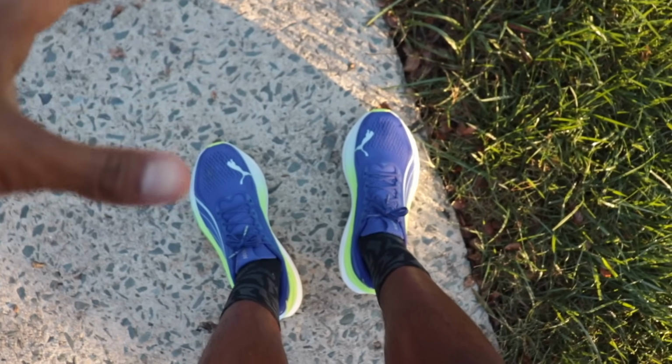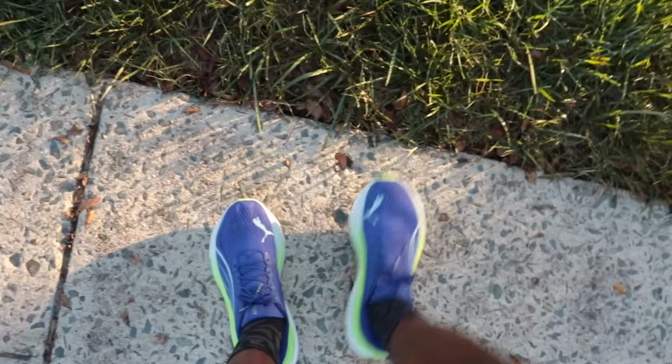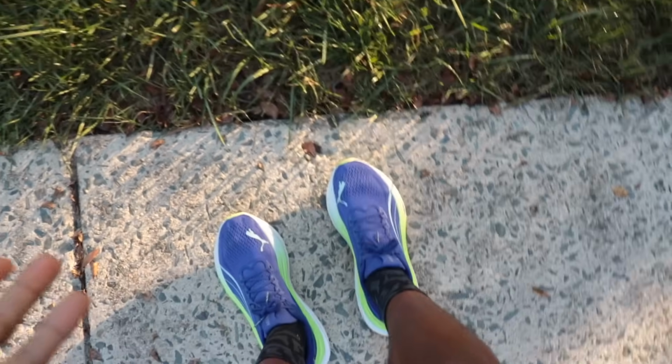So it's 3x1 mile at threshold pace. Take these anywhere below 5:50. Yeah, between 5:30 and 5:50. So I've been doing a lot of my workouts in the plated race shoes. I want to see how this thing stacks up. The comfort on foot is good.